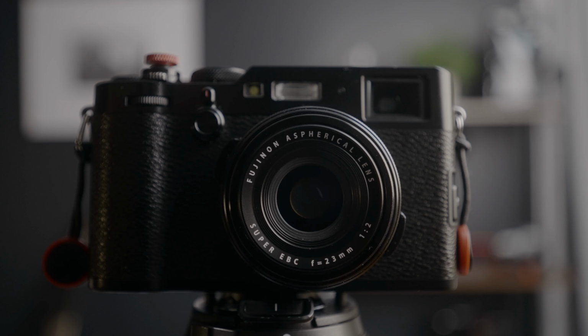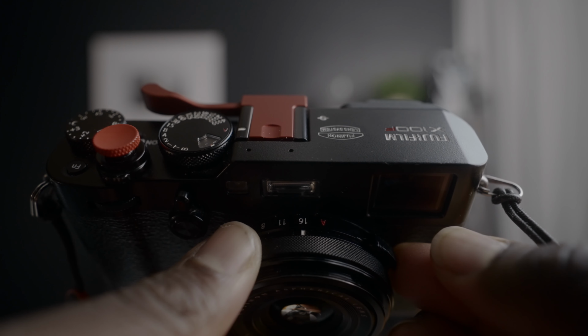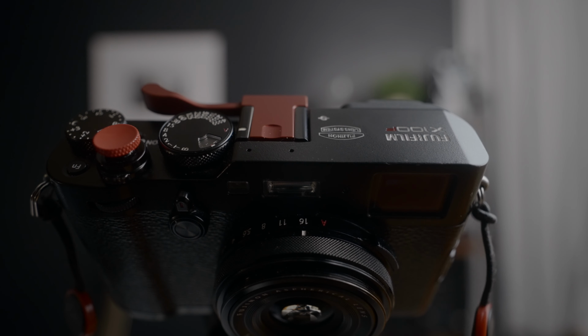It has a fixed 23mm lens that is a 35mm, exactly 34.5mm full frame equivalent. Some say the perfect focal length, and I say not long enough. The aperture ranges from f2 to f16, f2 being the widest and the softest. As an amateur photographer myself, I can't really tell the difference. I think it takes awesome photos: landscape, portraits, and blurry test shots.